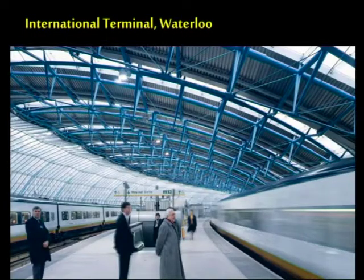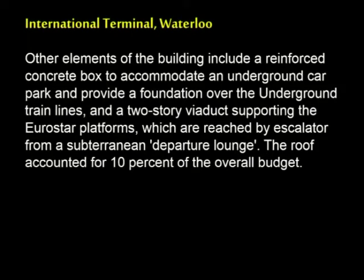This is another look at the same thing, showing the distinctive roof here, which opens up steeply on this side and it is shallow on the other side. Other elements of the building include a reinforced concrete box to accommodate an underground car park, provide a foundation to the underground train lines, and a two-story viaduct supporting the Eurostar platforms, which are reached by escalator from a subterranean departure lounge. The roof accounted for 10% of the overall budget itself.